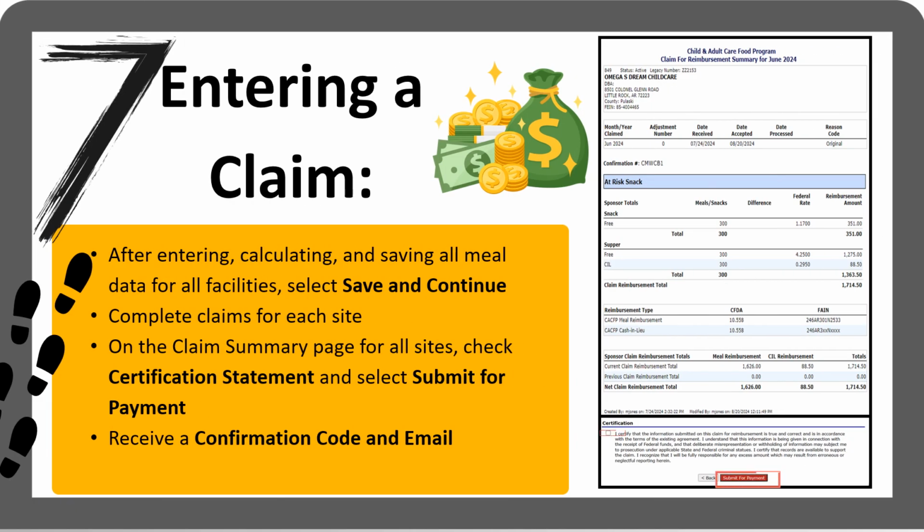Step 7 on entering a claim. After entering, calculating, and saving all meal data for all your facilities, select Save and Continue. You want to ensure that you've completed claims for each site. On the claim summary page for all your sites, check the certification statement and select Submit for Payment. You will receive a confirmation code and email.